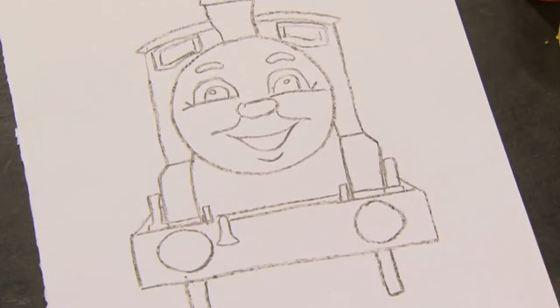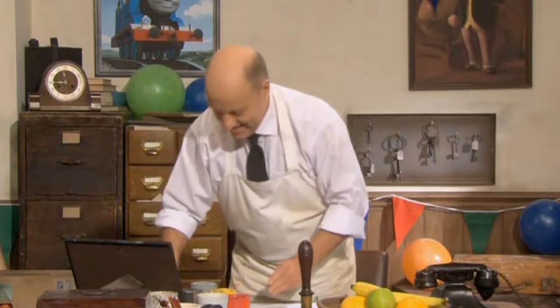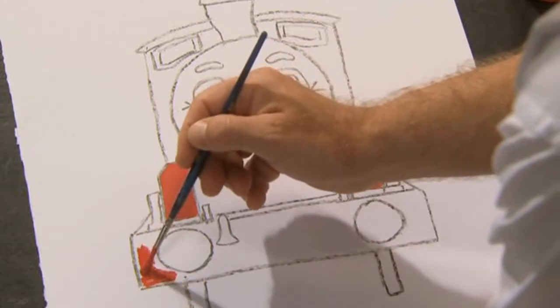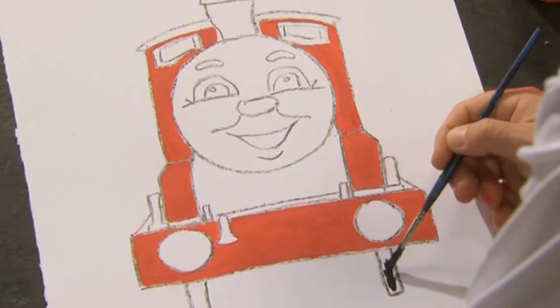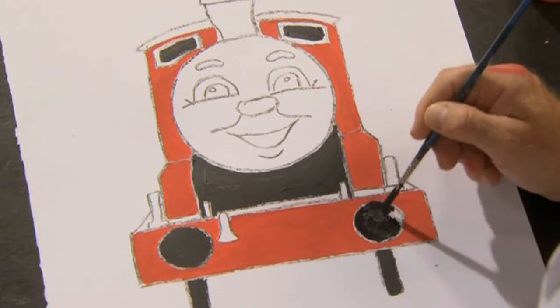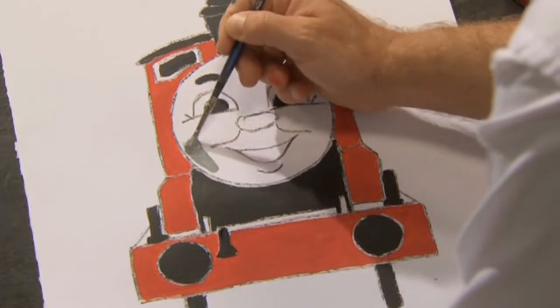There. Oh, that looks just like James. Now James needs some colour. And we all know what colour James is, don't we? He never lets us forget it. He's bright red, with yellow lines, and a grey face. So I'll just start with the red, all along his cab. Now I'm going to paint his wheels. Now we're going to paint this bit here around there. All his face is grey. And his nose is grey. That's it.